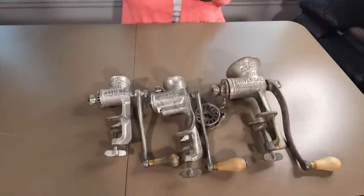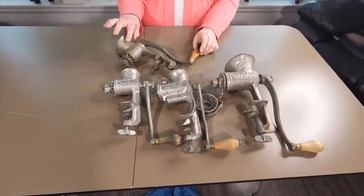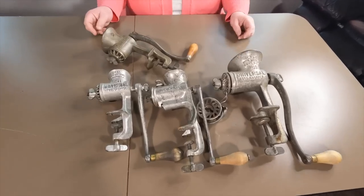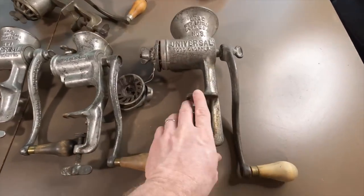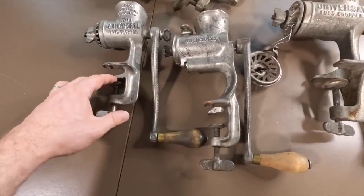It is smooth. So if you want a meat grinder, $35 to $40. It's a number two. I like this one. This is the cream of the crop in this box. This is a big Mac Daddy one here. Has accessories, meat grinder accessories. You hook them to the table.